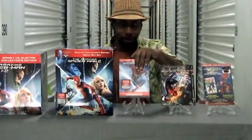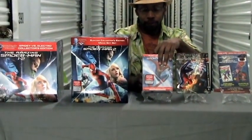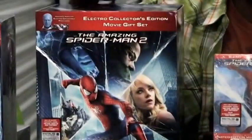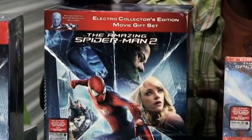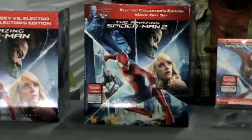right next to it comes two of my favorite pieces. This first one here is the Amazing Spider-Man Electro Collector's Edition movie gift set. You can find this all over the place. There's videos of people finding it for like $15 if you go to some of the local dollar shops.